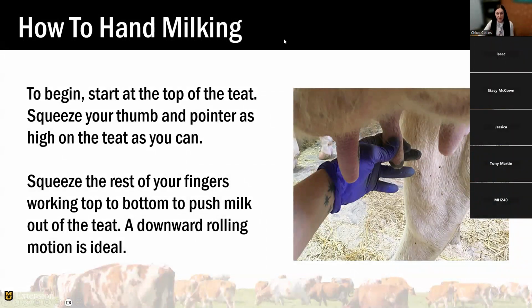So to begin, you start at the top of the teat closest to the bottom of that udder floor, and you make a ring around it with your thumb and your pointer finger. And then to actually start the milking process, you just squeeze down, from the top to the bottom. And then that rolling motion, once you squeeze, you're going to get milk, and then you just begin it all over again.